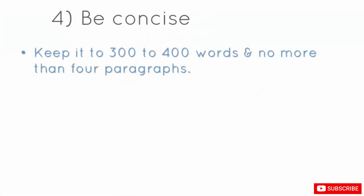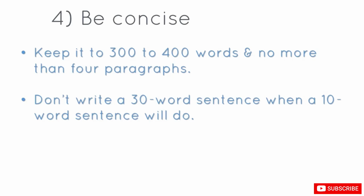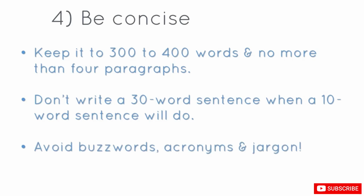Tip 4 is to be concise. So keep your press release to 300 to 400 words and no more than 4 paragraphs, 5 at a stretch. Don't write a 30-word sentence when a 10-word sentence will do. And avoid buzzwords, acronyms and jargon. And I know I'm banging on about this a little bit too much, but it's so important, especially in press releases.